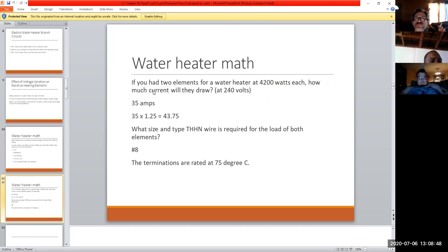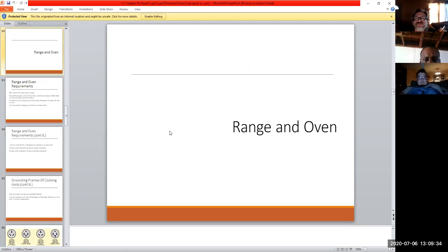So if you had two elements running at 4,200 watts each, how much current would they draw? So this way we'd figure out, well, let's see. So we get our 35 amps based on the 240 volts, right? And we see that we come up with a 43.75 as our current draw overall. And then of course, calculate it through just the same as we did previously. And so what size wire do we need for this? In this case, this one's a little larger than what we did previously, even the breaker size. So we're going to pull number 8 wire on this guy with overcurrent, 43.75. So we would probably be putting in like a 50 amp breaker for this thing, something along those lines.